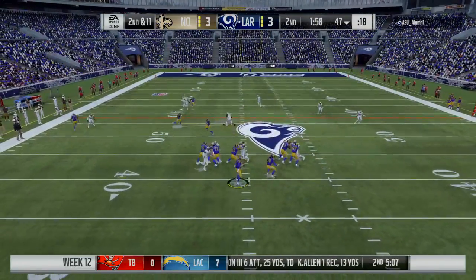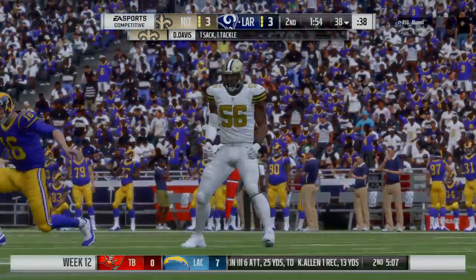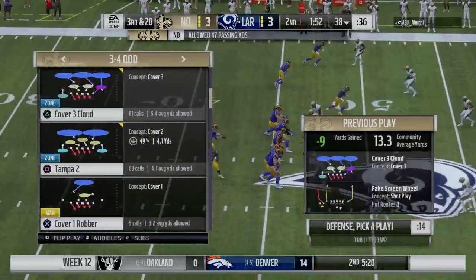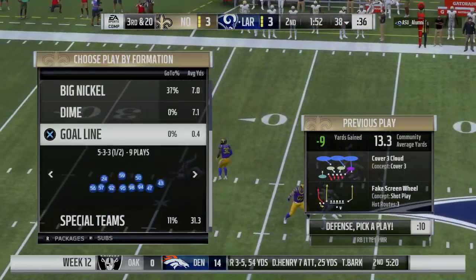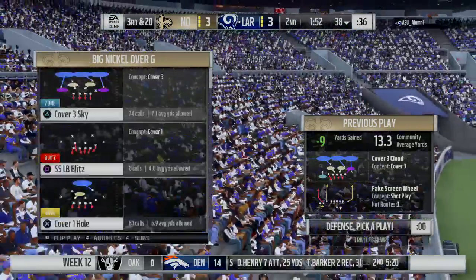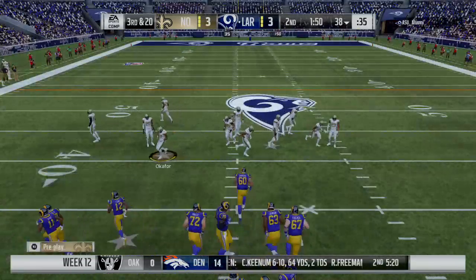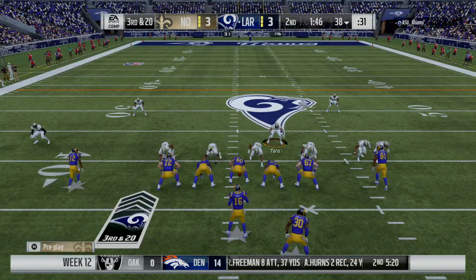On 2nd down, here's Goff. And he's taken down here by the Saints. Demario Davis in there to drop him for his 5th sack of the year. So Goff, he'll try to refocus after the sack. The Rams now set up with a tough one, a 3rd and long.